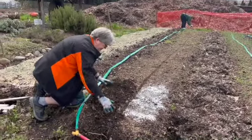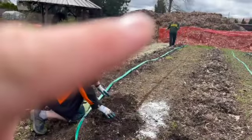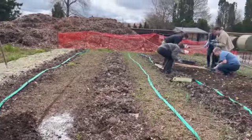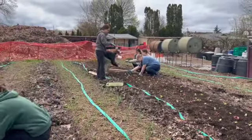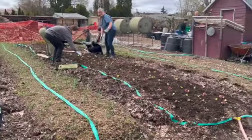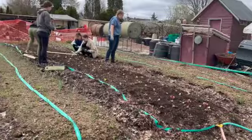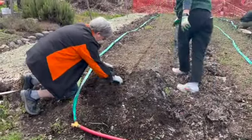So you can see here that Betty's nicely fluffing up the compost that they've laid, after this other lady has moved the water line to adjust for the width of the bed that they're doing. So this time of the year is really about prepping the soil and planting versus harvesting. So all these plants that they're planting and all the soil that they're amending will help grow some pretty fabulous looking plants that will feed a lot of people this year.